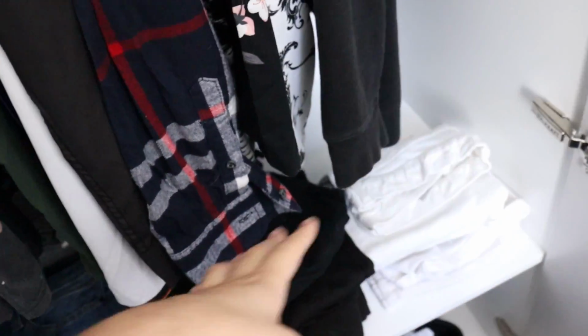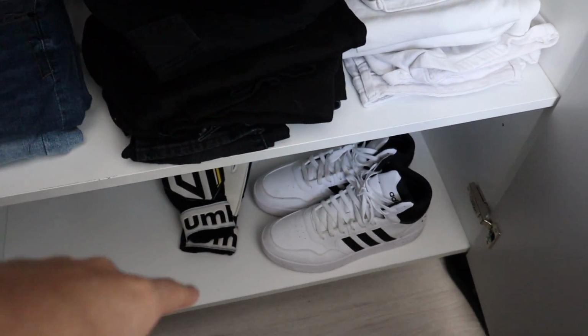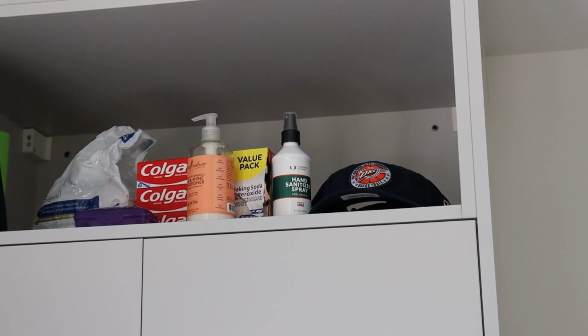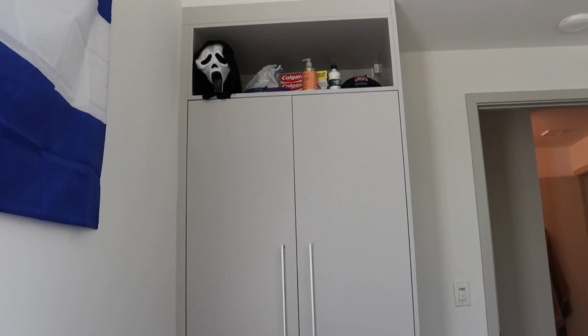As you can see, I put my pants down there. All my shirts right here. Obviously I had to bring the Argentina shirt. And I also have space to put my shoes down there and my goalie gloves. And one of my favorite things about the closet area is that if you look right above it, you get to see a bunch of stuff like my OKC hat, a bunch of stuff for hygiene and all. But then you also get to see that. And the funny thing is, that's the first thing I see when I wake up in the morning.